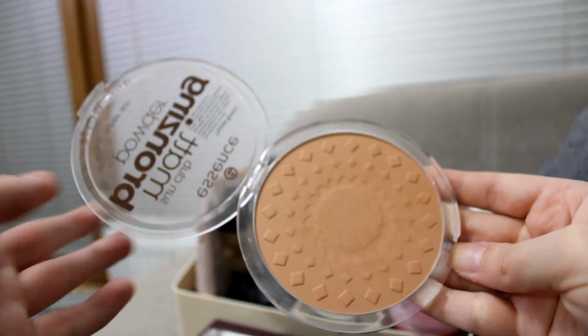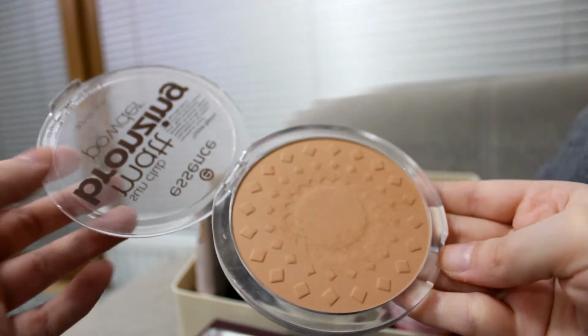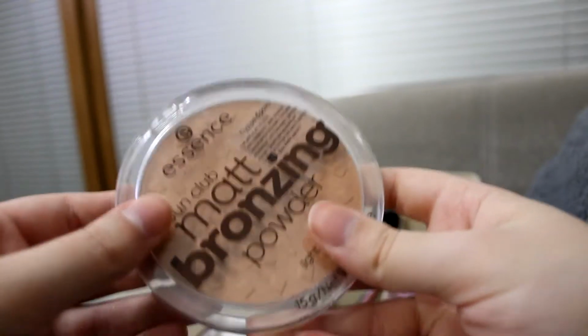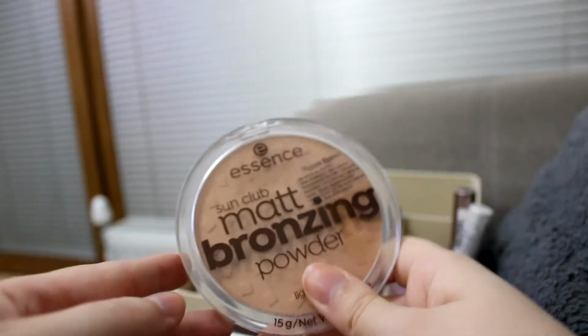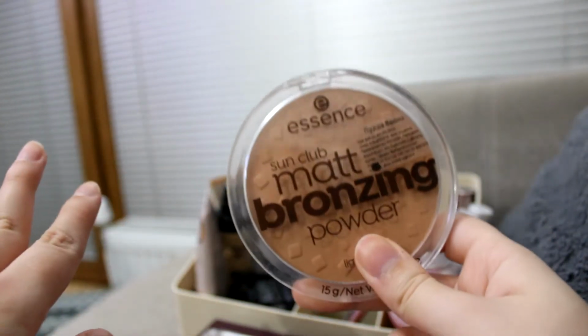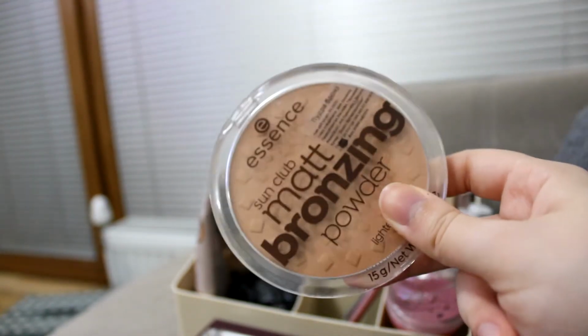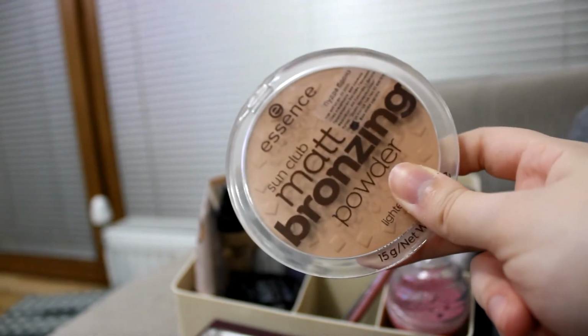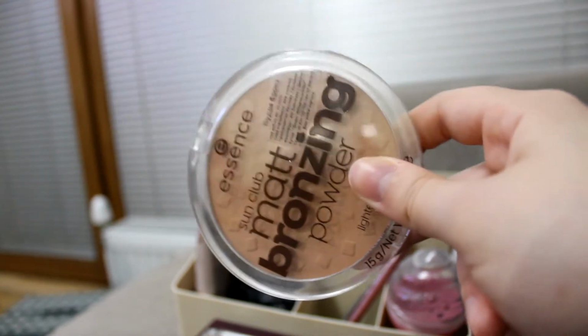I cannot even imagine using all of it up, just because I don't even use that much makeup. But it smells of cinnamon and cocoa powder. It's so yummy smelling. I love it. But also a very nice bronzer. I really would recommend every single thing that I have here. So far, no concerns to be voiced for any of the products.